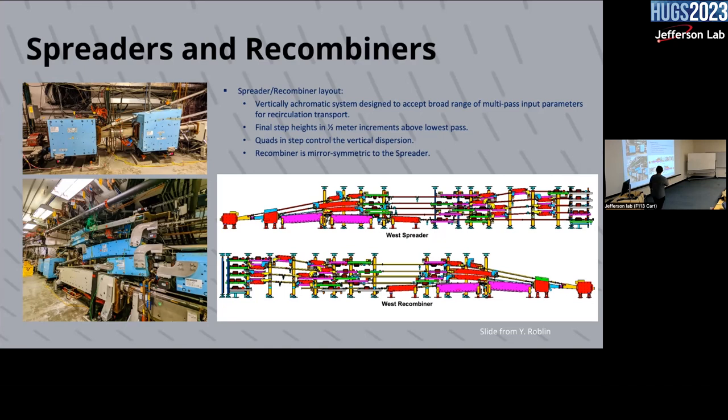So the beam comes in here, right? The last cryomodule ends about here. It's not in the picture. And then you have a last quad to kind of play with the optics before you go in. Then all five beams are coming in, and the first one is lowest energy, gets kicked the easiest, right?